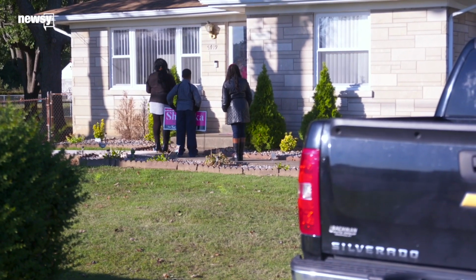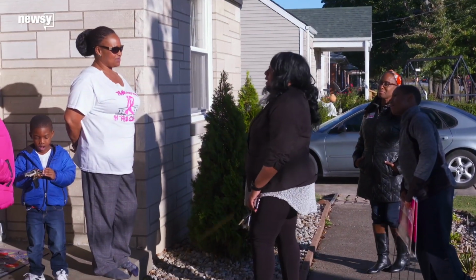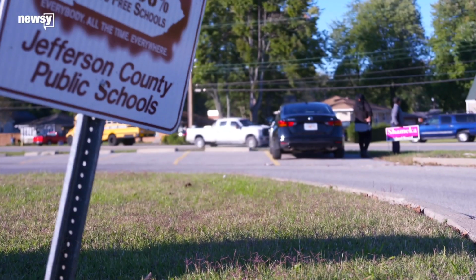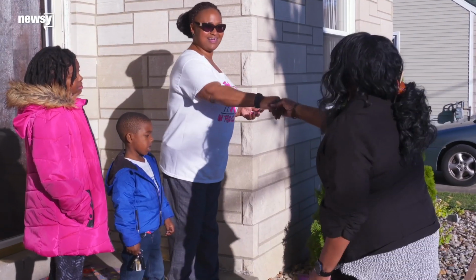Shamika Parrish-Wright has been knocking on doors on behalf of politicians for more than a decade. Will you be voting on November 5th? Yes, I will. I am excited. But now she's knocking on them for herself as a first-time candidate for a seat on the school board. And she's relying on a new tool she hopes will both register new voters and increase her chances of winning.